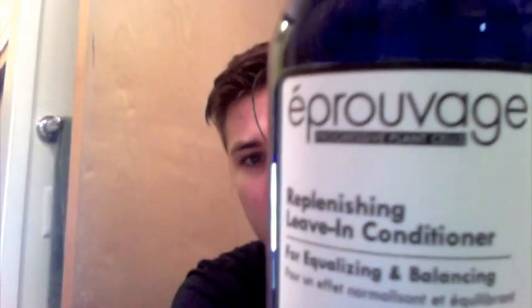But most of the time I put it on as a normal leave-in conditioner where you put it on underneath everything, and then most of the time I'll blow dry. But this is the Replenishing Leave-In Conditioner. Color safe, free of sulfates, parabens, and gluten. I really like this one. I like this brand too.